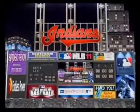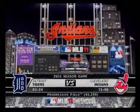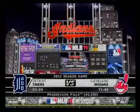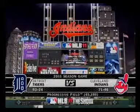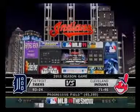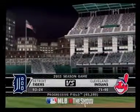Good look there from above Progressive Field here in Cleveland, Ohio, as MLB The Show gets set to bring you another edition of Major League Baseball. Tonight, a matchup of American League Central Division rivals, as it'll be the Detroit Tigers taking on the Cleveland Indians.